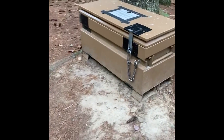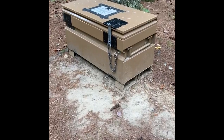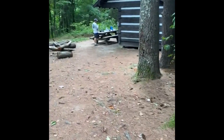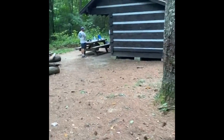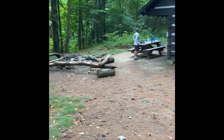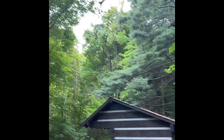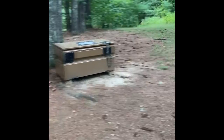So end of the day, Monday. When I say end of the day, it's a little after 4. It's about 4:15. That's a bear box to guard our food. We're at Saunders Shelter. We pulled over short at about 8.6 today. Not short for total, just short for today, because the sky was pretty threatening today. We thought it was going to rain. Turns out it's going to rain tomorrow and the next day.